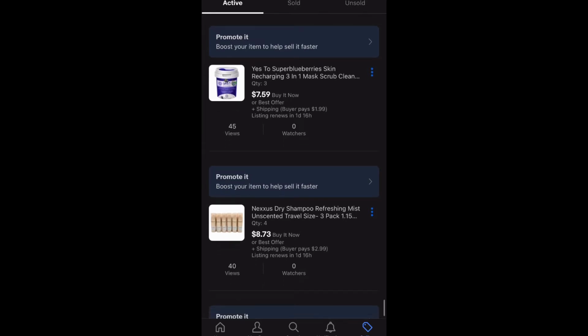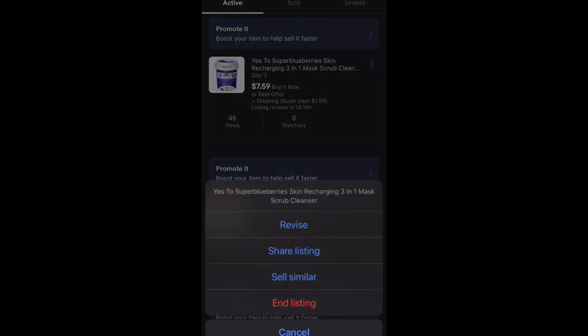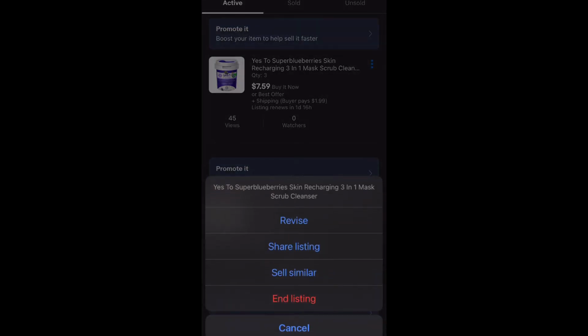So for example, this item here, this Yes to Super Berries mask scrub, I'm going to go ahead and end it, because it does say that it's going to renew in 1 day. I normally would just end the listing. I'm going to choose this item is no longer available for sale. I'm going to end the item. And I'm just going to do a couple of these just to demonstrate.